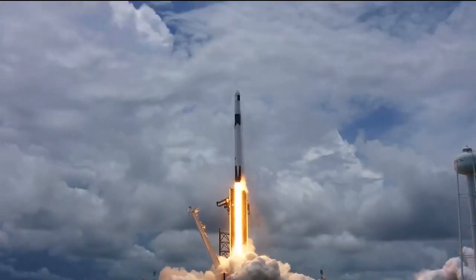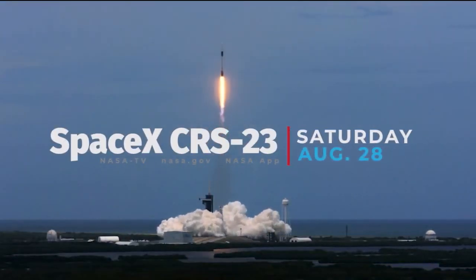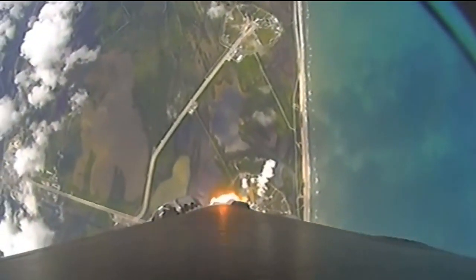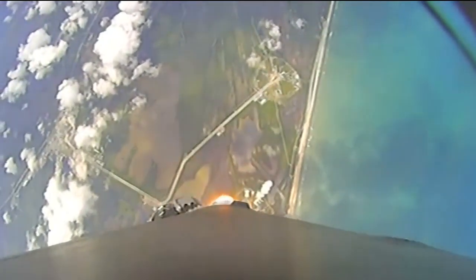Also, be sure to watch our coverage of the upcoming launch of the SpaceX Cargo Resupply Vehicle, blasting off from Launch Pad 39A at the Kennedy Space Center in Florida. CRS-23 is slated to launch on August 28th and will be packed full of supplies and science investigations with a ticket to the International Space Station.